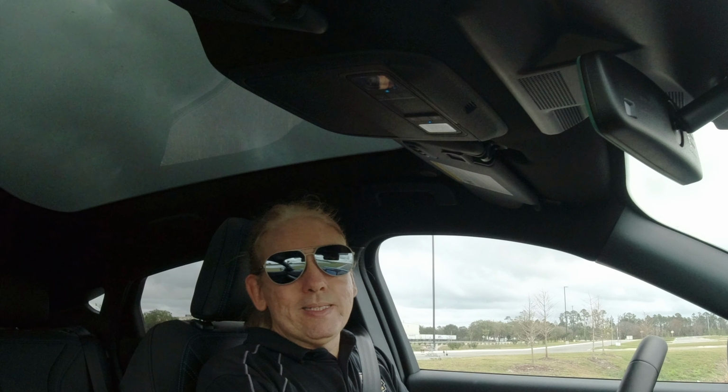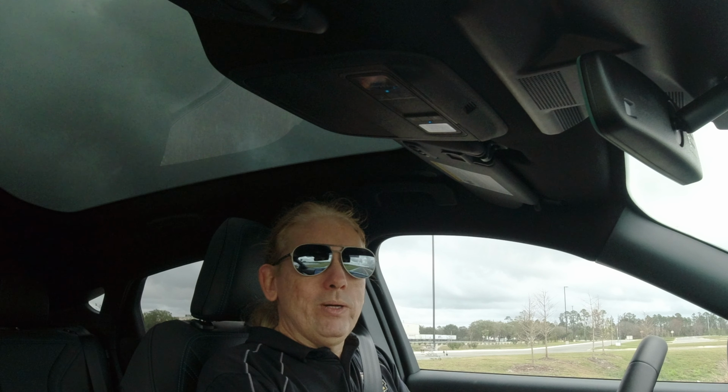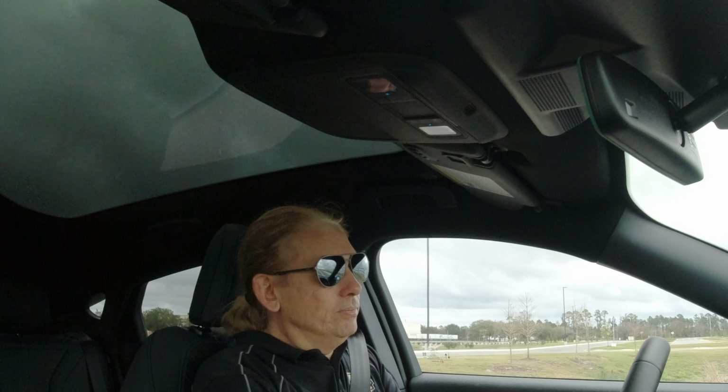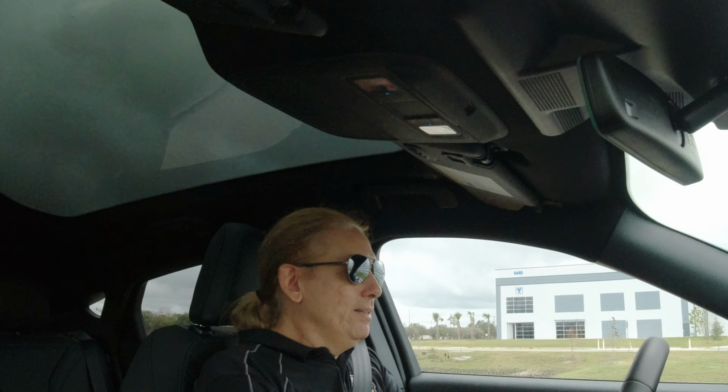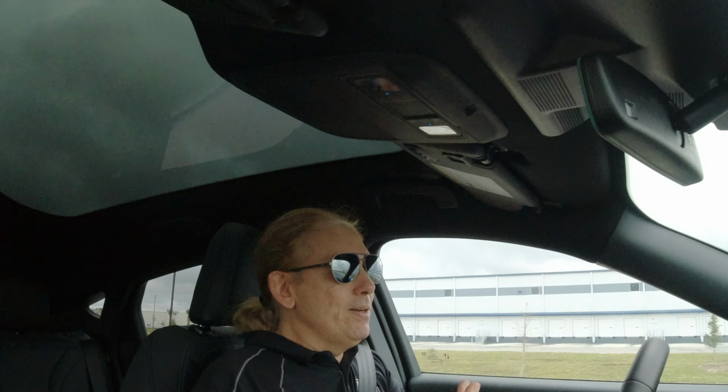And here we go from a standing start in the 2021 Mustang Mach-E First Edition in Unbridled. As you can see, it really puts you back in the seat. And it actually sounds good, right?